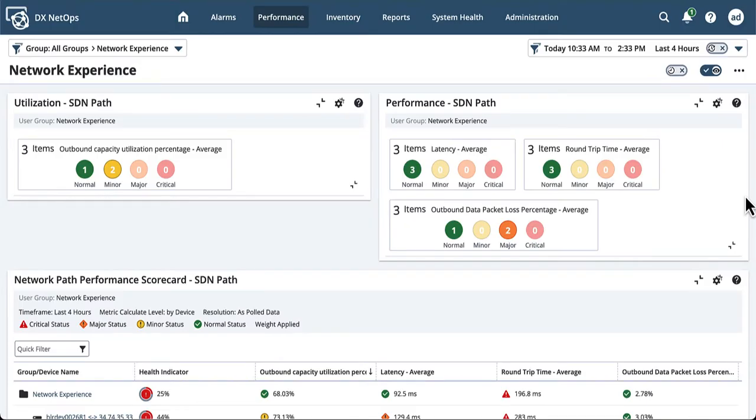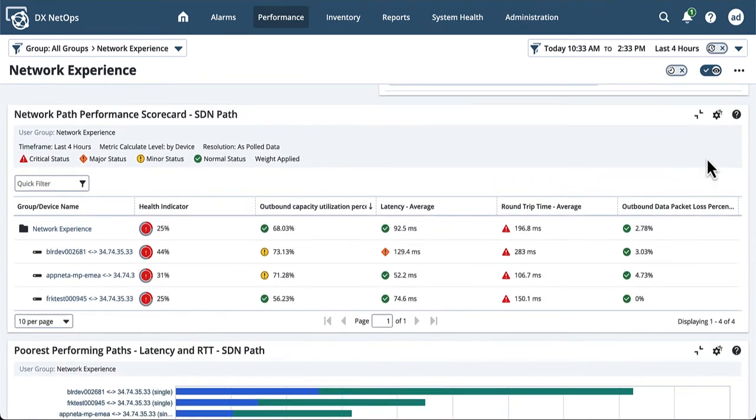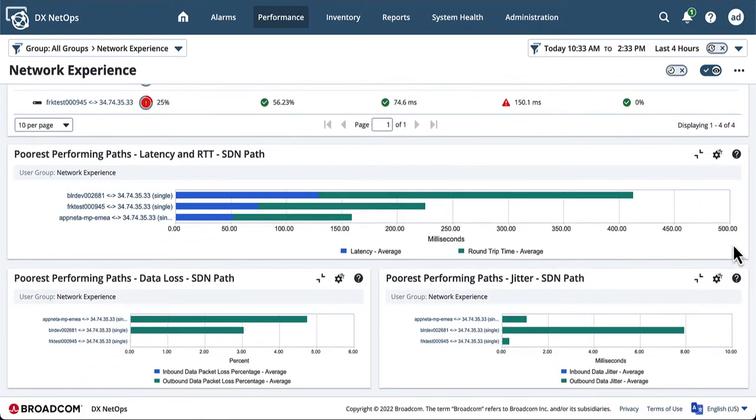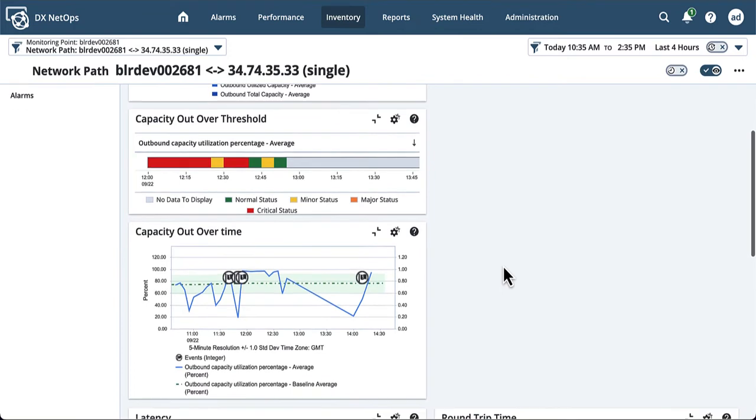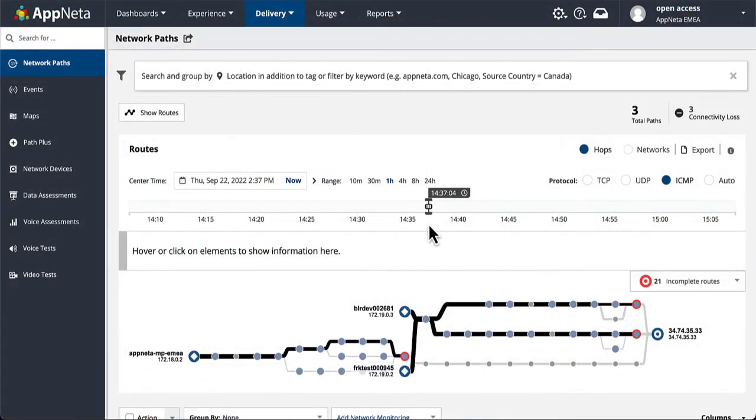Most organizations are going through network transformations today, whether it's moving to SaaS, hosting environments, cloud, SD-WAN, etc. What do all these new architectures have in common? It's the internet. It's the new delivery path for all these new modern network infrastructures and your applications.